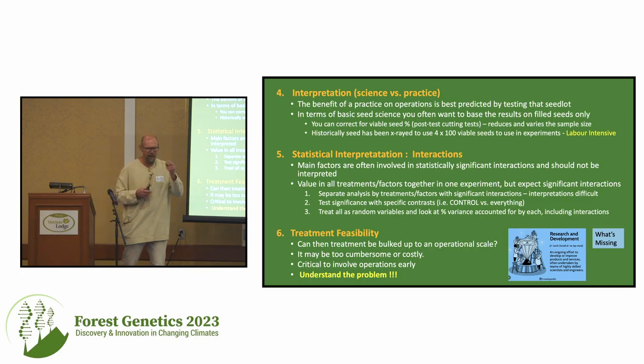Interpretation, and this is science versus practice, which has sort of been lost. When we're looking at the benefit of a practice on operations, it's best to just test that seed lot. But when we're really looking at scientific principles, you want to base that on filled seeds only. You can correct for viable seeds, but oftentimes you're going to reduce your sample size and create very unequal replicates. Historically, scientists have gone to a lot of work to make sure they're dealing solely with filled seeds in their experiments, and it is quite labor intensive.